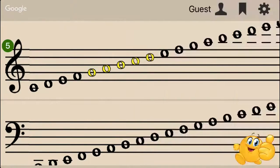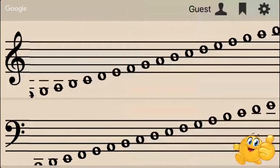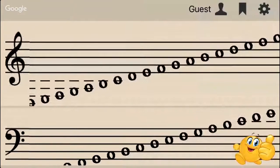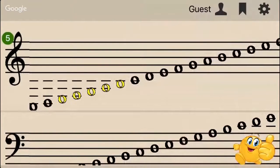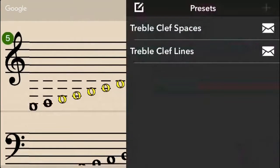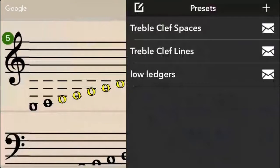And I'll quickly go into presets. So if I had settings that I used frequently for students, if I wanted like a low ledger line drill like that, I could create the notes that I wanted to be in that drill and just give it a name here. And there we go. And then I can always come back to that and it will instantly just set my drill up the way I need it to be.